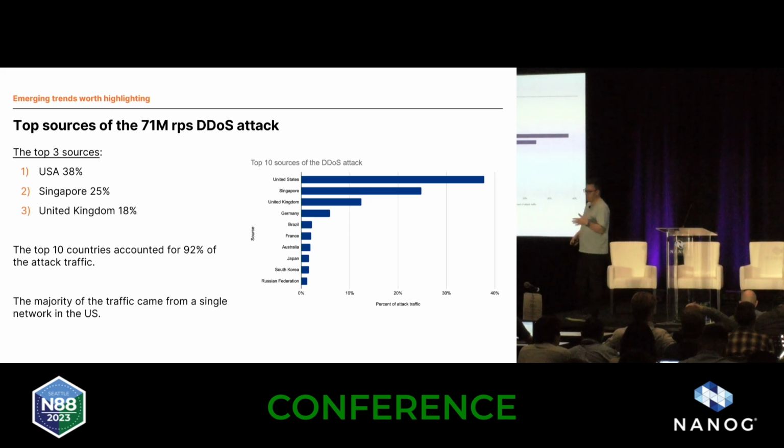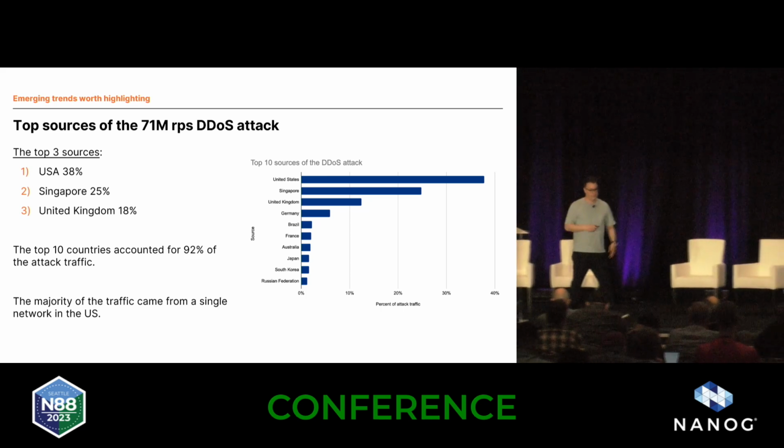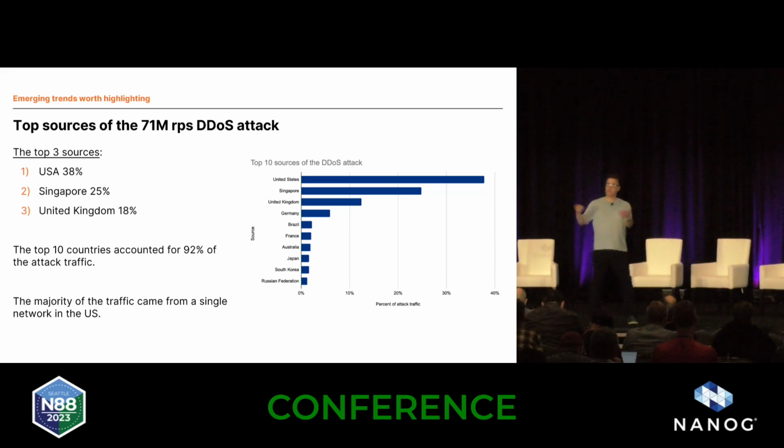When we saw them say, yeah, I think I can take this now to 100 million requests per second, that is when we reached out to that hosting provider and started the takedown attempts. I'm not going to disclose the information, but if you're that hosting provider, if you're here and you're aware of it, thank you for your collaboration.